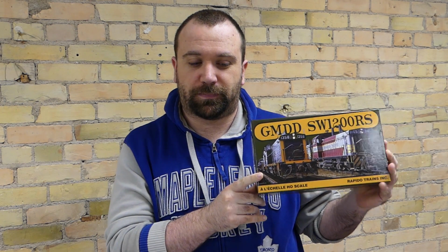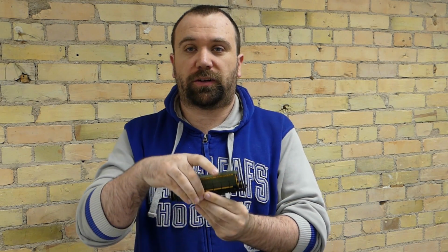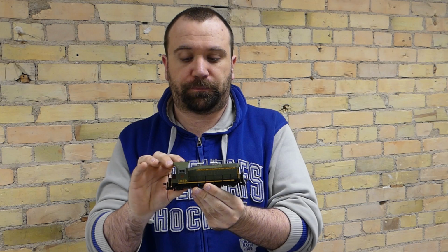The product we're covering tonight is the Rapido GMD SW1200RS. These locomotives were made in London, Ontario, starting in 1955 in the 1200 series. These specific ones, the CN 1300 series, started production in London in the second half of 1958. As delivered, this is the green and gold paint scheme.